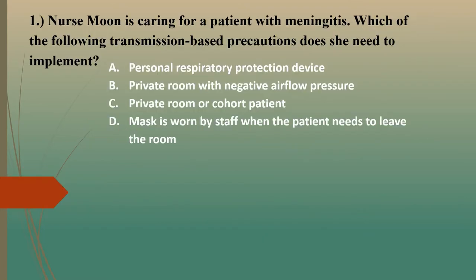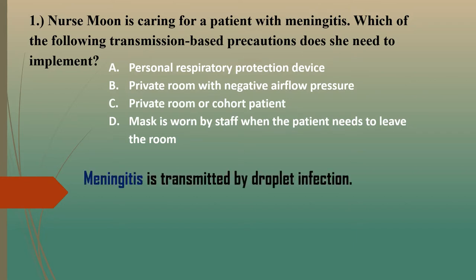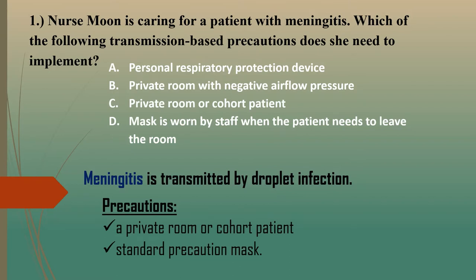For question number 1, Nurse Moon is caring for a patient with meningitis. Which of the following transmission-based precautions does she need to implement? Meningitis is transmitted by droplet infection. Precautions for this disease include a private room or cohort patient, as well as the use of a standard precaution mask. Cohort patient means placing patients with the same infection in the same ward.